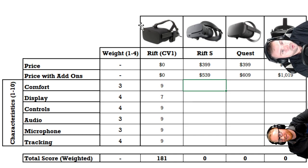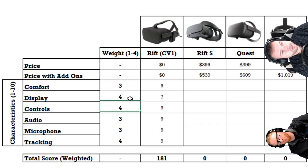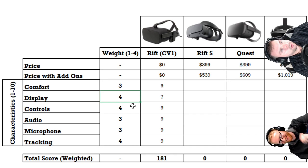So the first thing, this is going to be different for everyone. This is the weighted system here. It's going to weight all these different characteristics. It's out of 4. So I gave comfort a 3 out of 4. Obviously it's not the most important thing, but it needs to be somewhat comfortable. Display, I gave a 4. I mean, you're in VR, it's pretty much all your eyeballs. It's all visual. Yes, there's audio, stuff like that, but really, it's a virtual world that you're seeing.